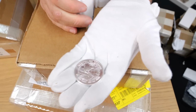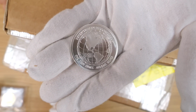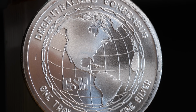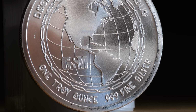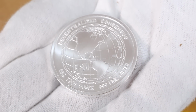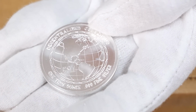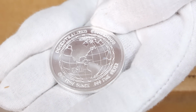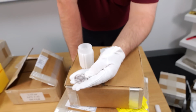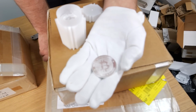So you've got this side. I don't know if it's the standard side. No, as I say, that's not the standard side. It's the other side that, on the previous ones we've had, would typically just contain some circuitry and things like that. So: decentralised consensus, 1 troy ounce of 999 fine silver, with the Golden State Mint logo and a representation of the globe. Disappointingly, Australia isn't featured there, but I suppose you can't easily fit it all on in that kind of view. Golden State Mint is a very popular mint.